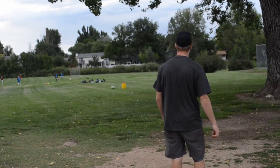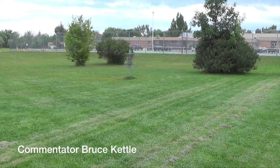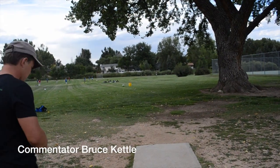Chris is going to play the wind here a little bit. It's off the left-hand side. That should be a good shot. Should be real close to the pin on that one.